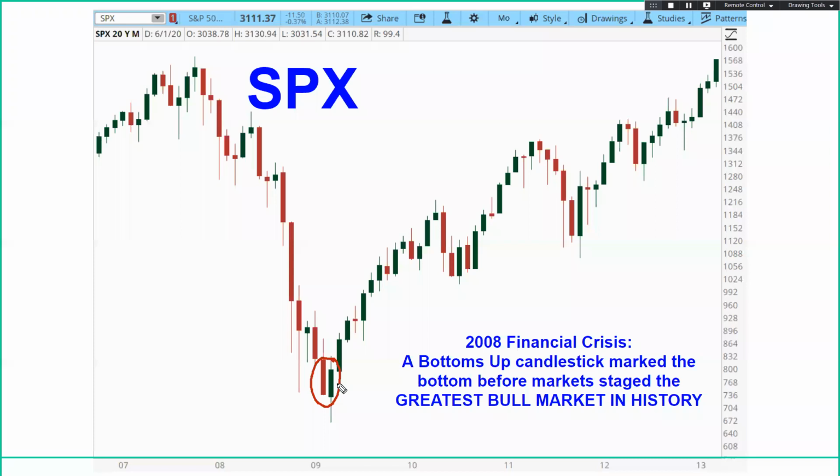It's interesting enough, again, like I said, you hear so many stories about a bubble. The crash is here. Before the crash even happens, you're hearing people talk about the crash, right? But nobody talks about that bottom. How do you see that bottom? This is just one, ladies and gentlemen, just one way of seeing a bottom, okay?